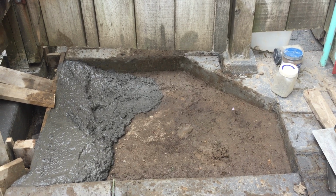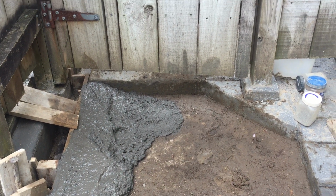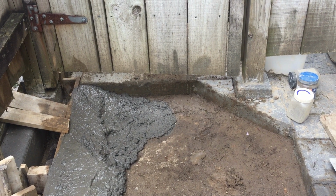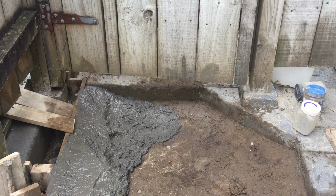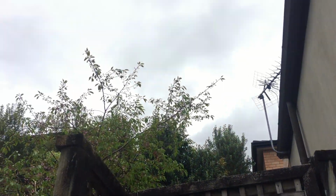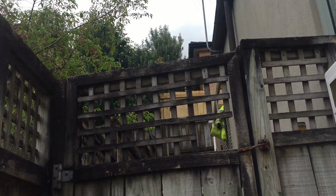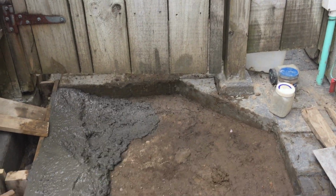Alright folks, I'll just continue mixing the concrete, and please stay with me, and we'll see how far we can go today, because the weather is not so good. It's cold and cloudy. It looks like it's gonna rain soon.